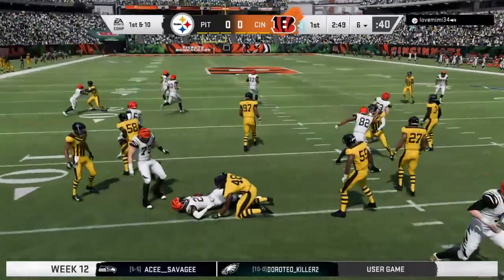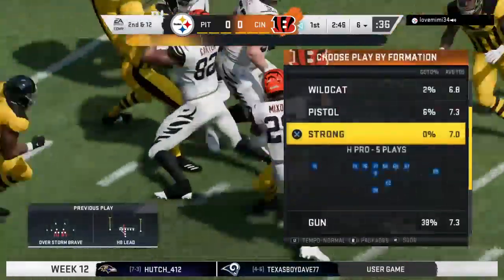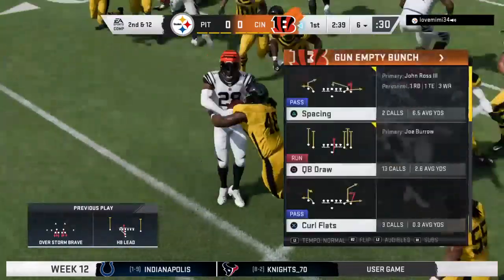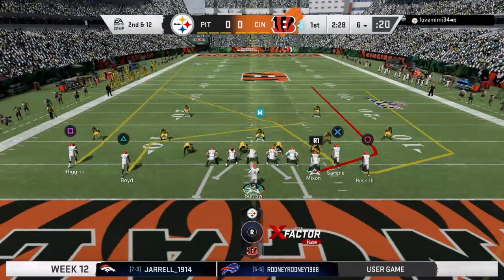They'll run here with Mixon. And he is met in his tracks behind the line of scrimmage. That's going to go as a loss of 2, and it'll be 2nd down. Brings up 2nd and 12 at the 6-yard line. First play of the drive goes the wrong way.